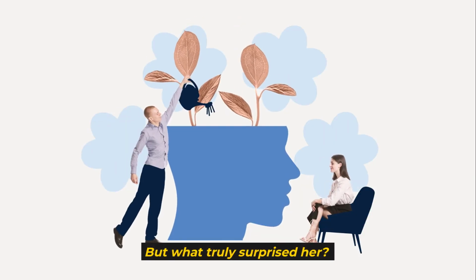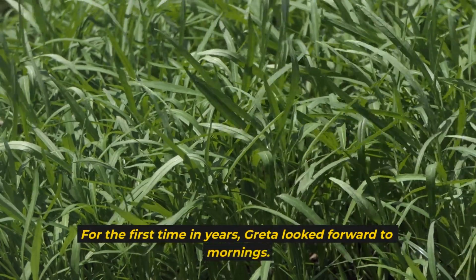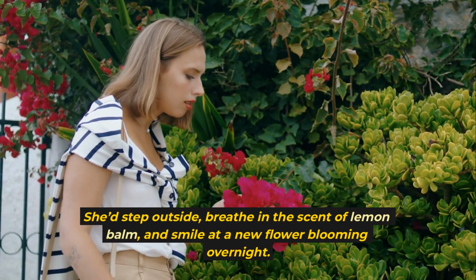But what truly surprised her? The way it made her feel. For the first time in years, Greta looked forward to mornings. She'd step outside, breathe in the scent of lemon balm, and smile at a new flower blooming overnight.